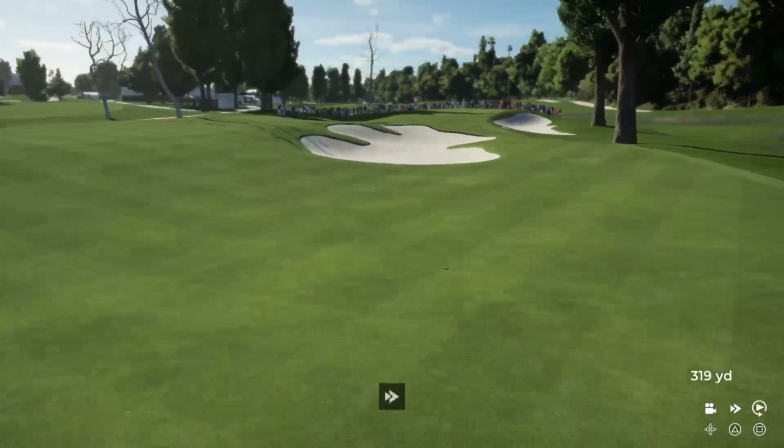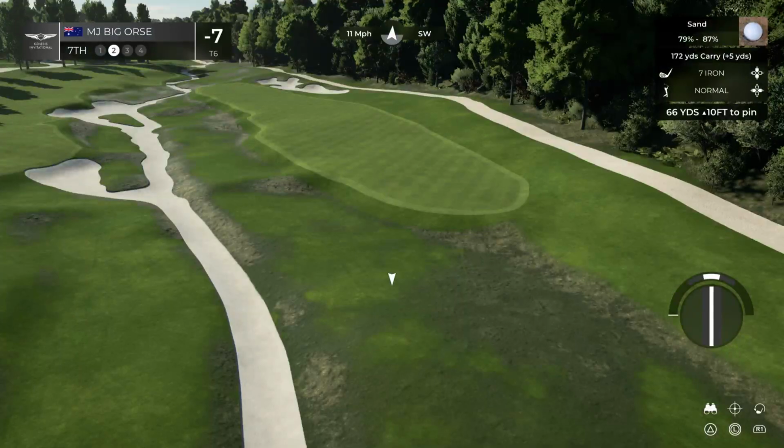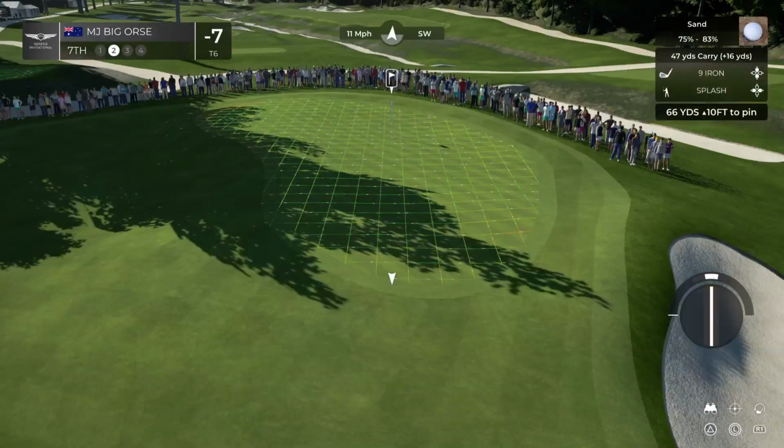This looks to be heading for the cut stuff. Boy, they must have done a lot of top dressing overnight, Luke, on these fairways, because that is one sandy fairway.